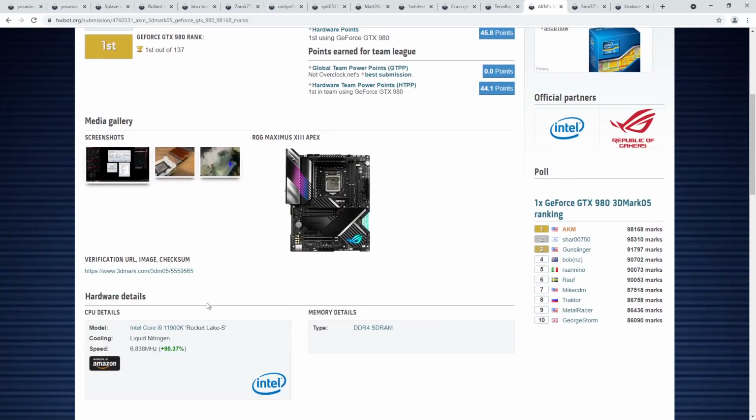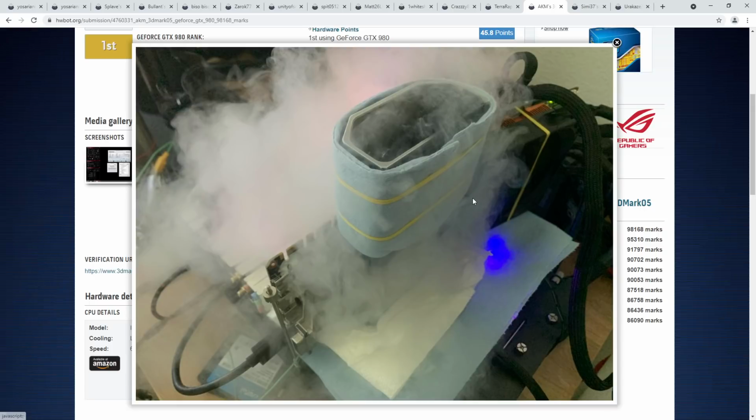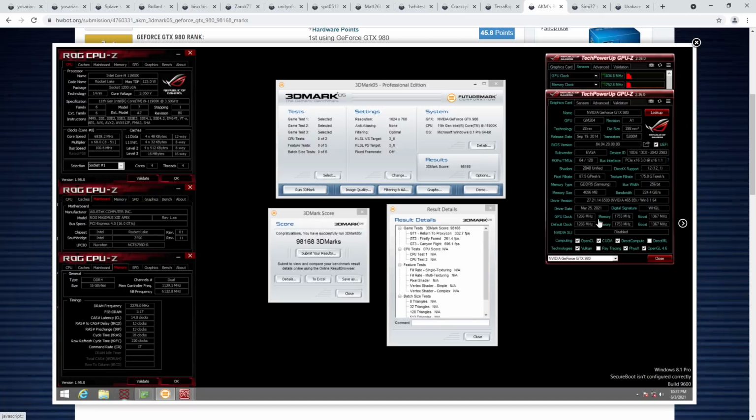by an 11900K. Yes, the GTX 980 has an LN2 pot strapped to it, but he's running it at stock. He's literally running it at stock, because 3DMark05 is one of those old GPU benchmarks that is just completely CPU bottlenecked. So he did push the 11900K to 6.8 gigahertz. This is technically a CPU benchmark, as far as I'm concerned.